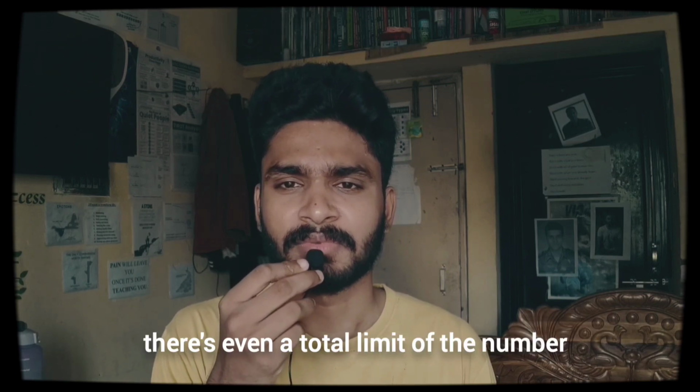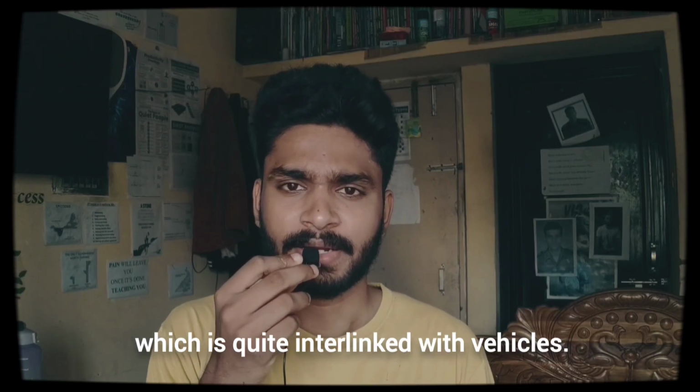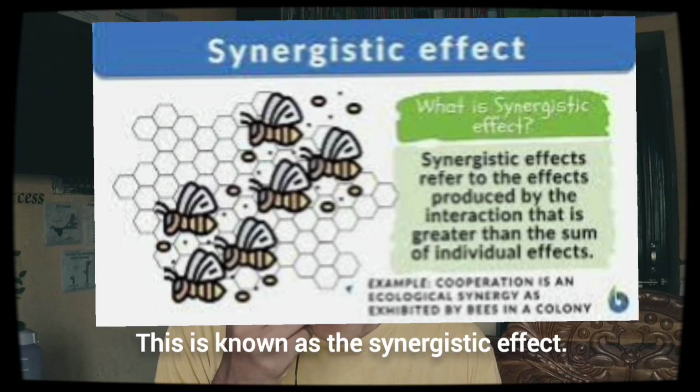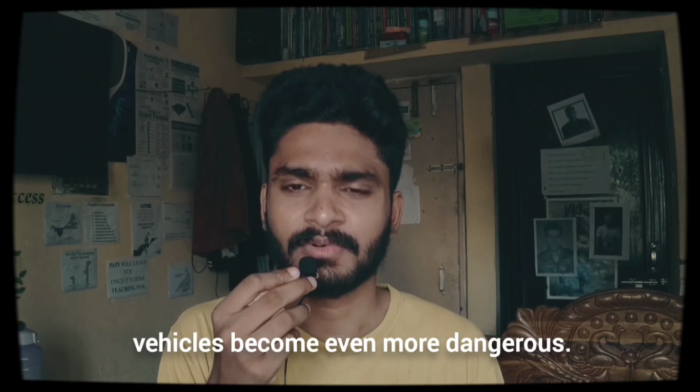In Singapore, there's even a total limit on the number of cars on the roads. Now let's come to the second biggest reason, which is quite interlinked with vehicles: dust. Whenever someone drives a car or rides a bike on the road, a lot of dust is blown into the air. This is known as the synergistic effect. This dust, along with the emissions from the vehicles, becomes even more dangerous.